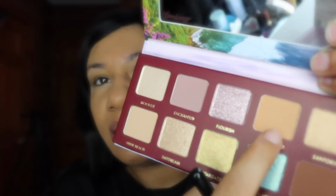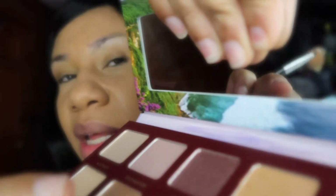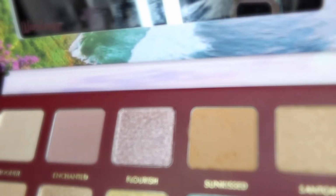Let's try Sunkiss. That's this. I'm gonna put that all over the lid. I'm making a mess over here, but that's the story of my life anyway. So when you touch it, there is a decent amount of fallout. I don't know if you can see that, if this thing would ever focus. Decent amount of fallout there, so just know that.